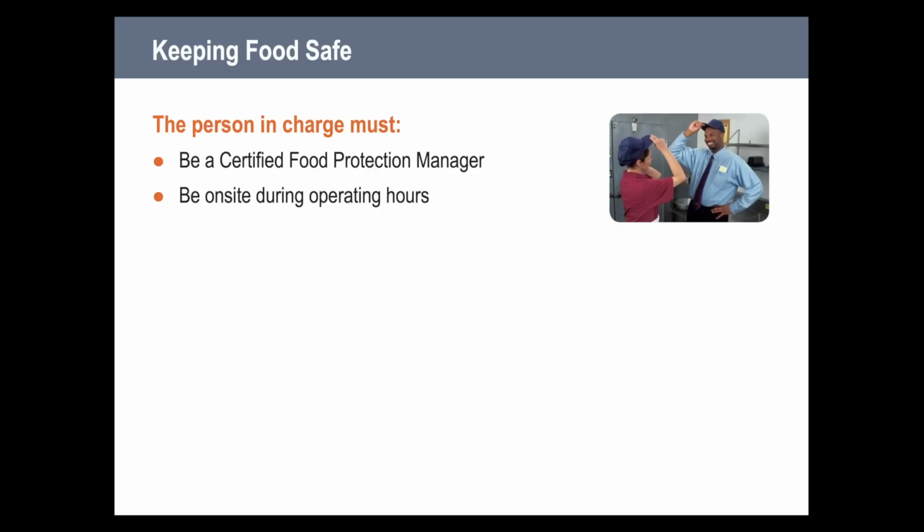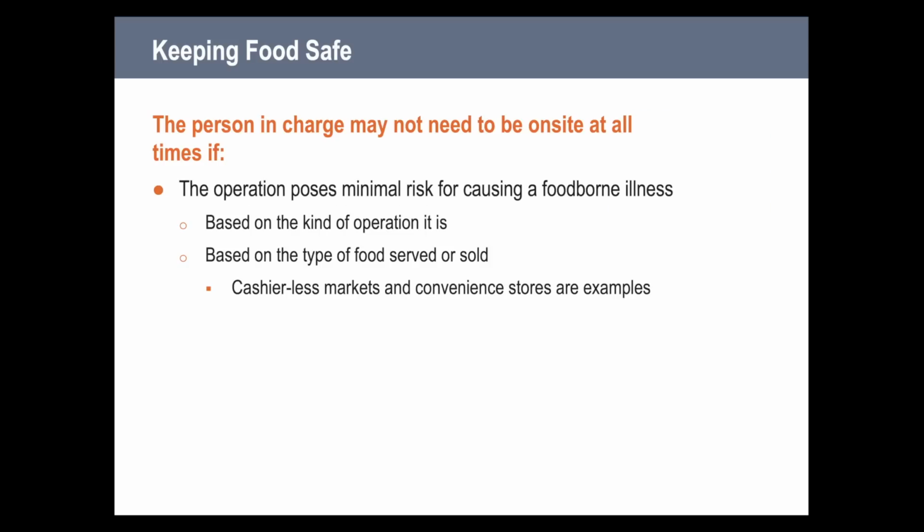PIC, you've got to know that. Person in charge. That is your Certified Food Protection Manager, who must be present on site during the operation hours. In the state of Florida, I believe you only need to have one, but most operations have two, an AM and a PM. The person in charge may not need to be on site at all times if the operation poses minimal risk for causing a foodborne illness.